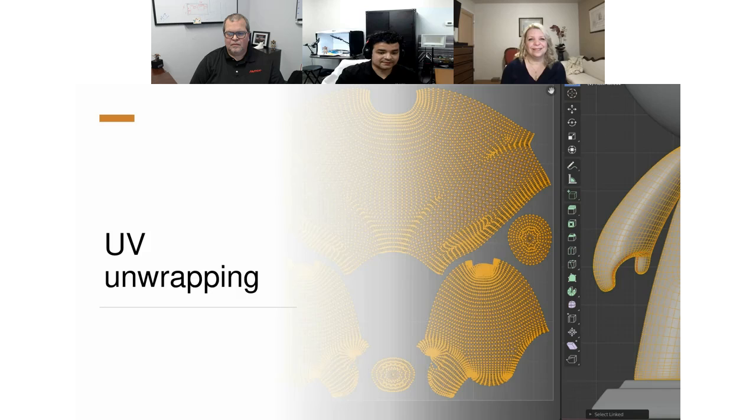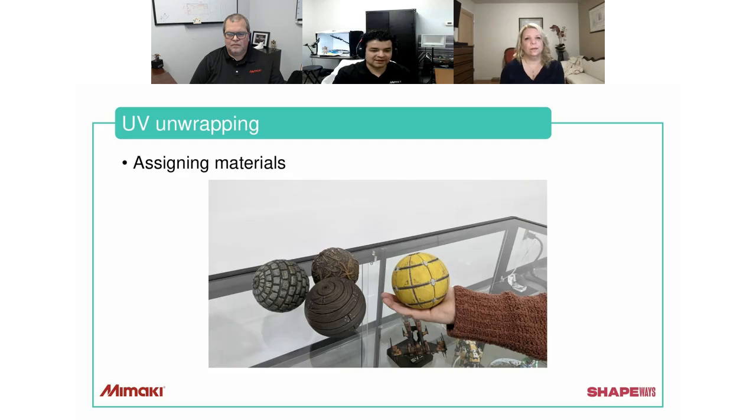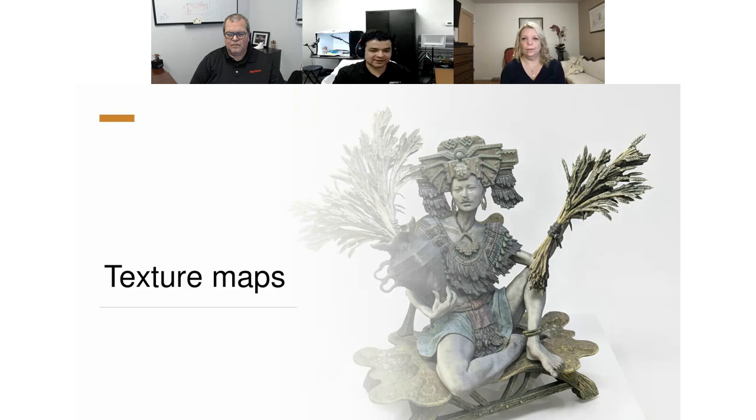Oh wow, this one is tricky. So going back here, again, this is the part I just showed, the mesh unwrapped, and assigned material. This is where I define how a section of my mesh or my entire mesh is going to look. So let's go with that assigned material real quick.